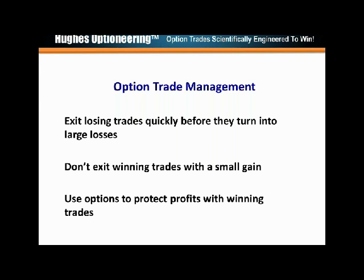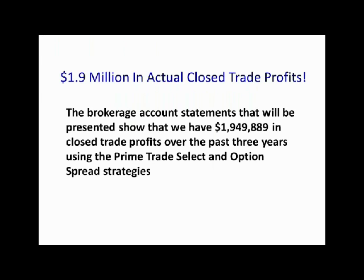And that's especially important in this type of market environment where you have a lot of volatility, very little trend, very hard for directional traders to make money. So we've developed this option spread strategy over the years, and it really works out well in these kinds of markets. So we're going to show you we have $1.9 million in closed trade profits over the last several years, and I'll show you those trades.